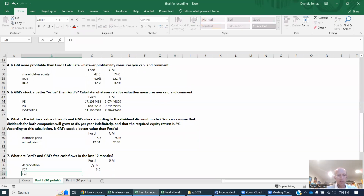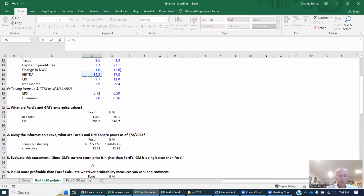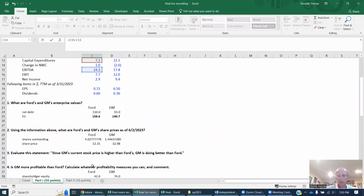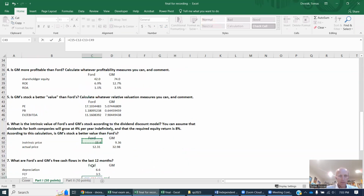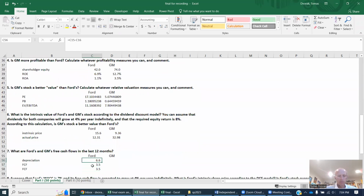We could also calculate free cash flow using our EBITDA. And from EBITDA, we can subtract taxes, because we do have to pay taxes. So it takes away from cash flow, and EBITDA is before we pay taxes. And from that, we're going to subtract also capex. And we're going to subtract change in net working capital, which is here. And we get the same number. So let's do this also for GM. Control R. And we see that GM actually has a negative free cash flow. Okay.